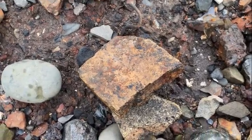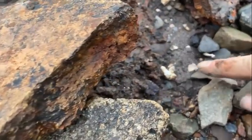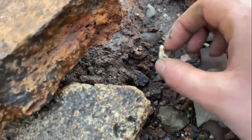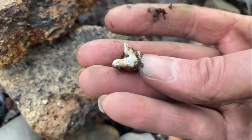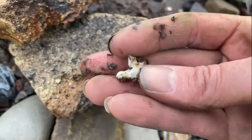These, I think, are some of my last finds down here. The tide's on its way back in. Can you see that little porcelain thing there? I think that's a little bird. Yeah, it is, look. It's a little dove. It's off one of those wedding cake decorations. It's a bit broken.